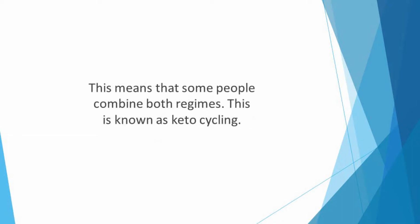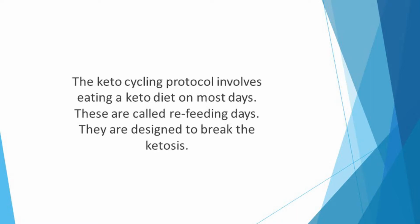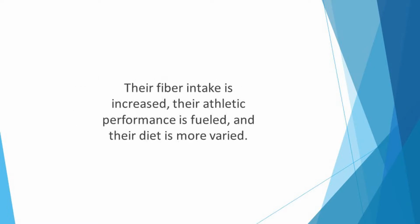This means that some people combine both regimes. This is known as keto cycling. The keto cycling protocol involves eating a keto diet on most days. These will be interspersed with either 1 or 2 days of eating more carbs. These are called refeeding days. They are designed to break the ketosis. By doing this, dieters can receive the benefits of consuming carbohydrates. Their fiber intake is increased, their athletic performance is fueled, and their diet is more varied.